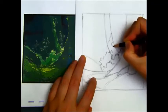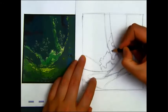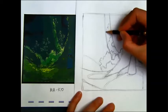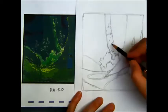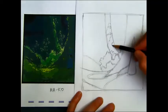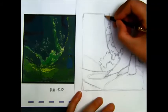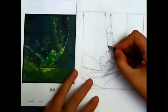Just like the bushes that we did, just kind of bouncing your pencil around. Bounce my pencil around. Try not to do the same thing over and over. These were already looking kind of the same triangle-y type shapes. So I moved my secondary shape off to the side, made it smaller. Put a patch up there, put a patch over there, just making it spotty.